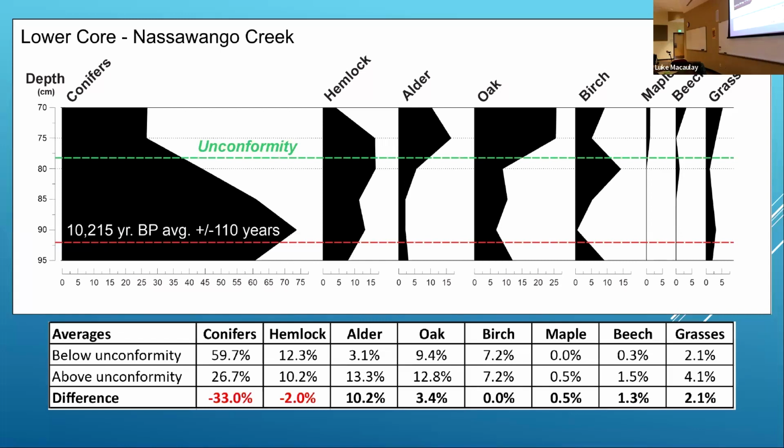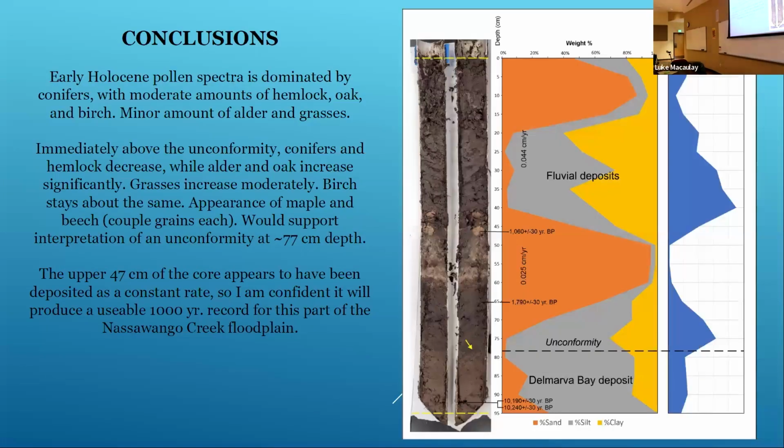That lower part gives us an idea of what the early Holocene was like here in the middle part of Delmarva, and then presumably above that is some date probably around 2,000 years ago, is my guess. All right, if we go back to this, there's 1,700. So it's hard. You could probably take an average estimation to figure out how far back that goes, but it's pretty hard to get anything firm on that. I think the most important part is going to be the upper 1,000 years or so here.